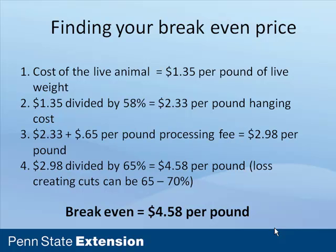Okay, so that's your yield from going from the carcass weight to the cuts. Right. Yes. So if you were selling quarters, half freezer beef, that Matt was talking about, number 3 would be your price. Right. That would be your break-even point.